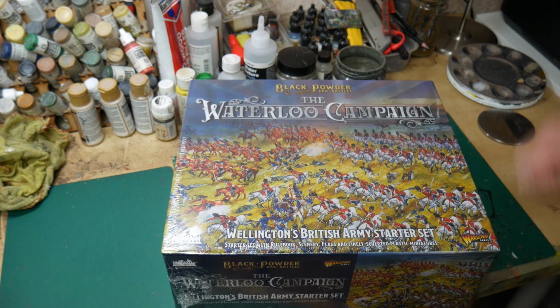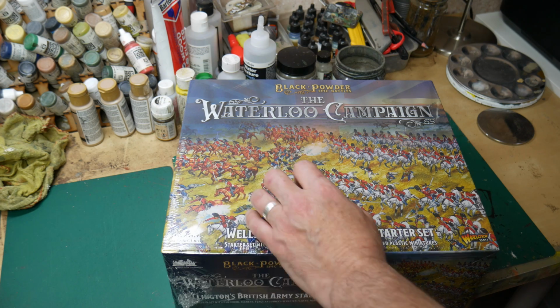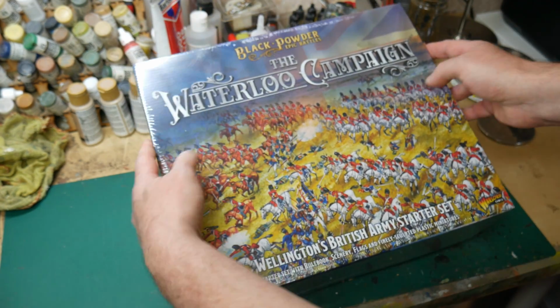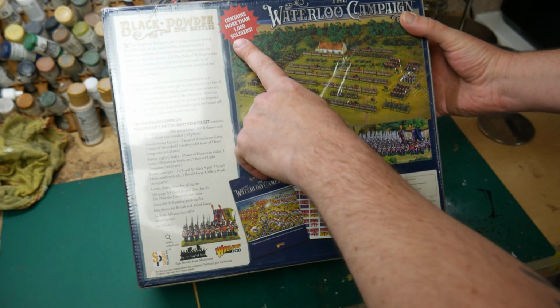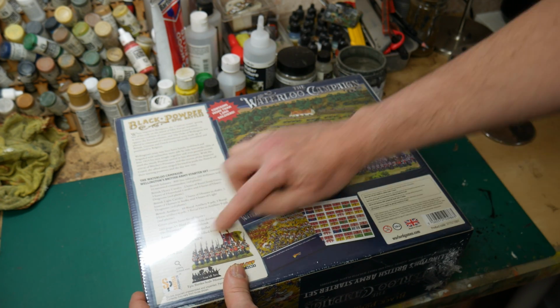Right, well, first up we've got Wellington's British Starter Set Army. So this is the front of it. As you can see, this is a huge box. Just to give you an idea, I'll spin it around there. Lovely picture, I think that's Peter Dennis artwork on the front. And then on the back it says it contains more than 1,000 soldiers, and we also have a bit of information telling you exactly what is in there.